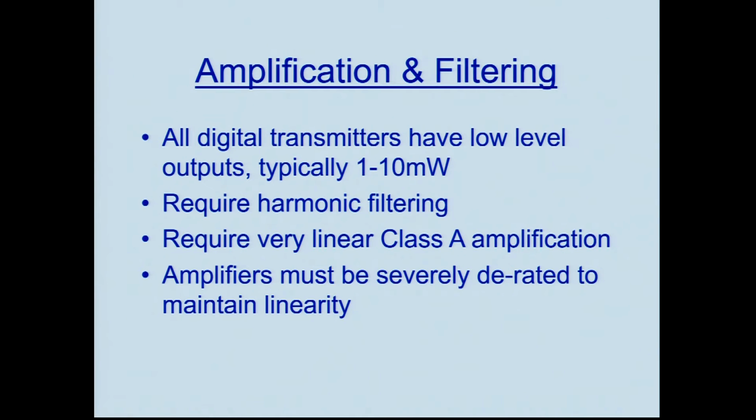All of these transmitters that I've discussed have one thing in common. They have a very low output level, none of them more than 10 milliwatts. So you will need quite a lot of amplification to generate a meaningful power, and also some filtering to remove harmonics. Now, one of the problems with digital television transmission is that you do need very linear power amplifiers, Class A amplification with lots of bias current, and the amplifiers have to be quite severely derated to keep them in a linear zone.